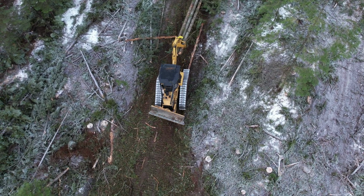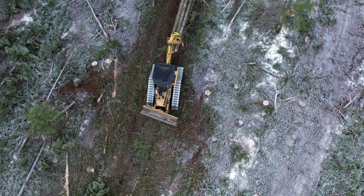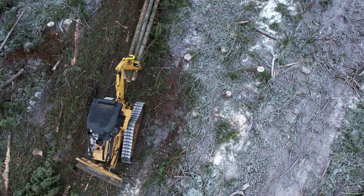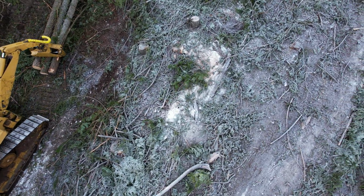That's because the person that is running it is a young kid. He's starting to learn the ropes, learning how this machine works. So he's trying to get used to the controls. So just cut him some slack in the comments.